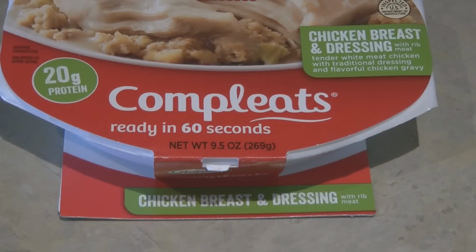I like the idea of the Compleats being ready to eat in 60 seconds. Just stick it in the microwave. But if for some reason you could not use a microwave and you had no way to heat it up, it's already completely cooked, so you could still just open and eat it.